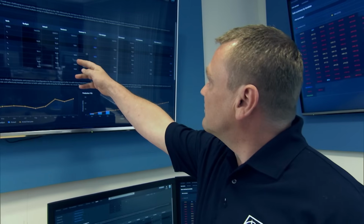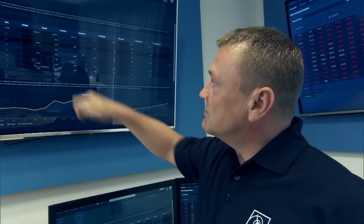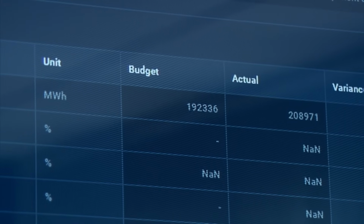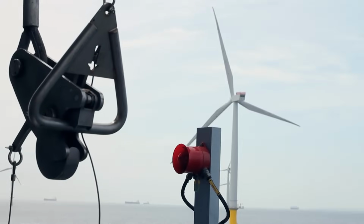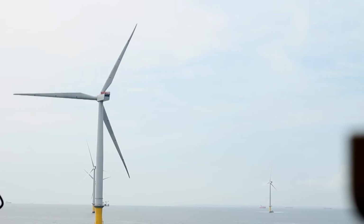The table of information there in the centre of the screen is giving an indication that we would have hoped to produce about 192,000 megawatt hours. We actually produced 208,000, so we produced more than budget, which is again a very nice feeling, and is generally as a result of the wind blowing rather more than expected. The future is going to be much larger wind farms, much further offshore with much larger turbines. So the future is looking very rosy indeed for offshore wind.